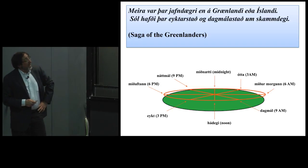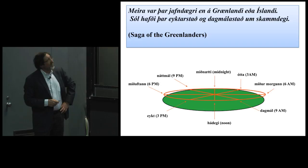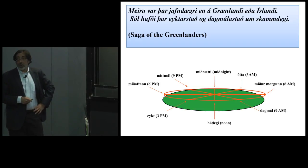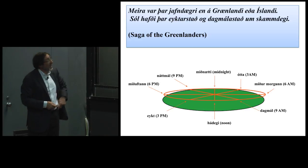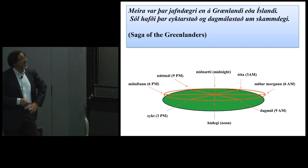So what this is saying here is Jafndogri basically means equal day. Jafn, equal, and dogri means day. So in this place, in Vineland, the days were more equal than they were in Greenland and Iceland. Okay, so it's saying that the length of day, even in the middle of winter, is going to be about the same. Skamdegi means short days, so that is basically the winter solstice. So it said the sun passes from Eiktharstad to Dagmalastad in the short days. So it says that the sun is rising in the southeast and setting in the southwest.